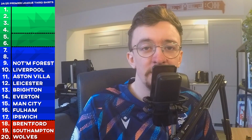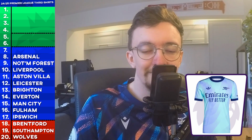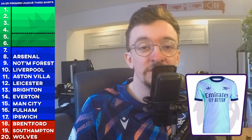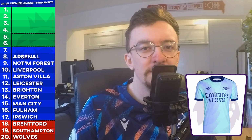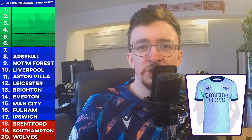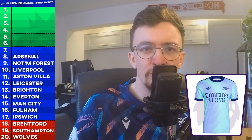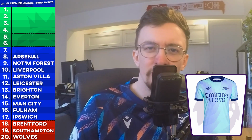And then in 8th place, I've got Arsenal. The trefoil is back on Arsenal's third shirt, and it looks lovely. I'm very sad we didn't get a trefoil shirt this season. Please, Adidas, please, I need it. This shirt has a gradient-like design, which utilizes different shades of blue and purple that does somewhat resemble the Northern Lights.